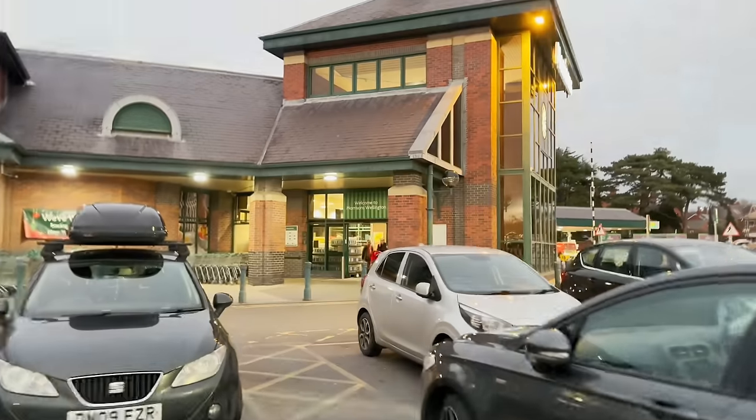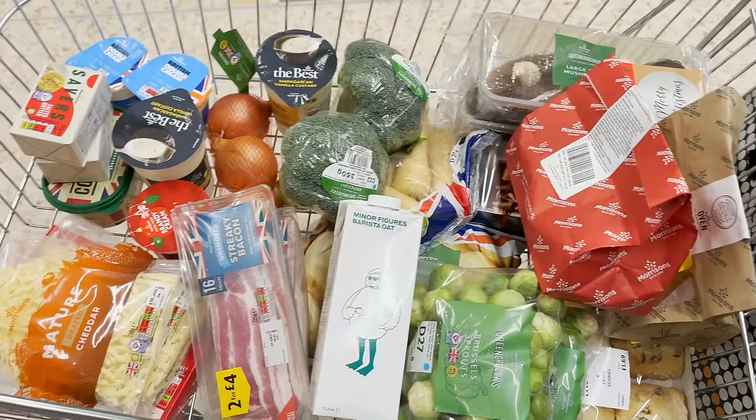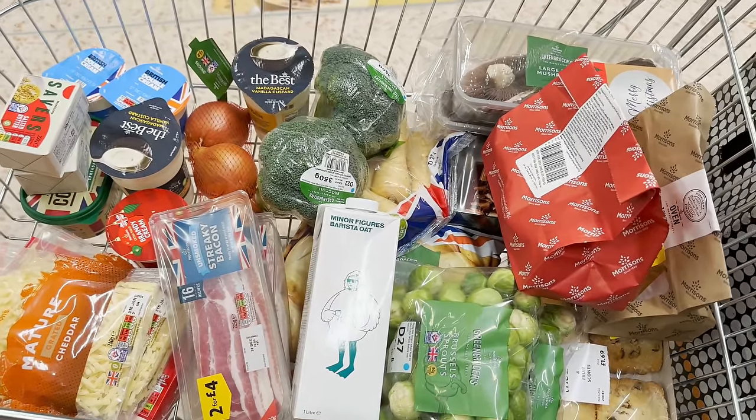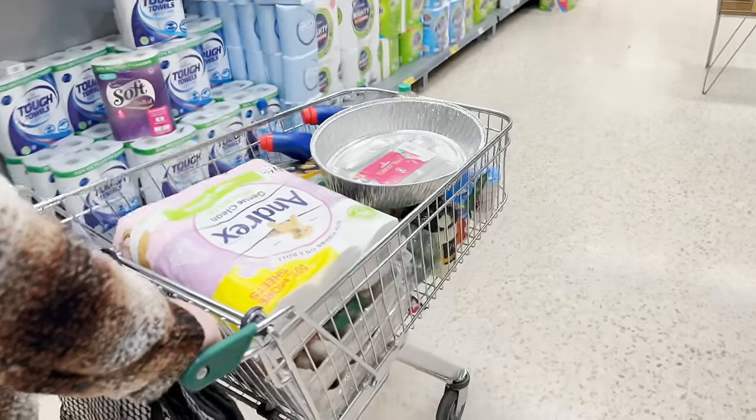I'm going to Morrison's to do some Christmas food shopping. We've got sprouts, mint sauce, cranberry sauce. I think we've got everything. Yay! Let's get it on the till and pay for it.